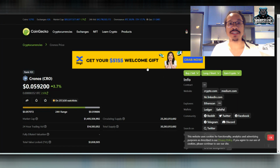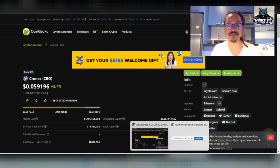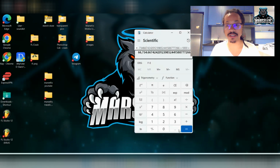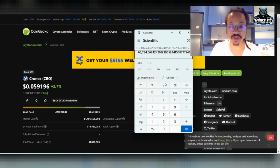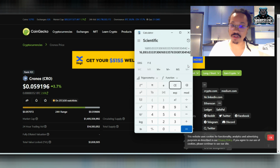So we know a 66x is a $100 billion market cap. Let's see what we would actually be at if we were to just go up to $1, and how much of an x that would be. So let's say you have $1,000, and you put your $1,000 in at 0.059196. That's where we're at now. That would give you 16.8K CRO coins, Crypto.com coins.